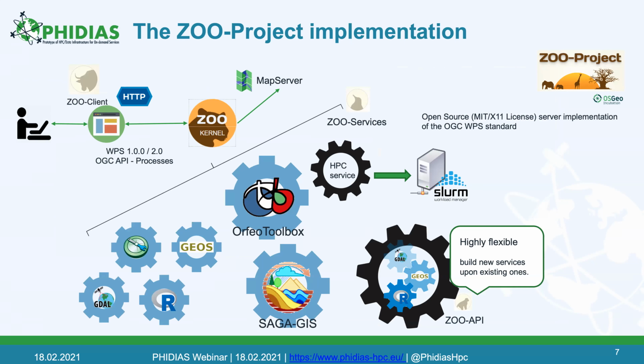So from a technical point of view, we have developed the ZOO-Project, which is an open source server software implementation of the OGC WPS standard. It is composed of multiple parts, but I won't go into deep details. On the left-hand side, you have the user, who is connected to a web application, let's say, which will have some client code to interact with WPS or OGC API Processes through HTTP methods. He will communicate with the ZOO-Kernel. The ZOO-Kernel is a lower level engine that is responsible for executing services.